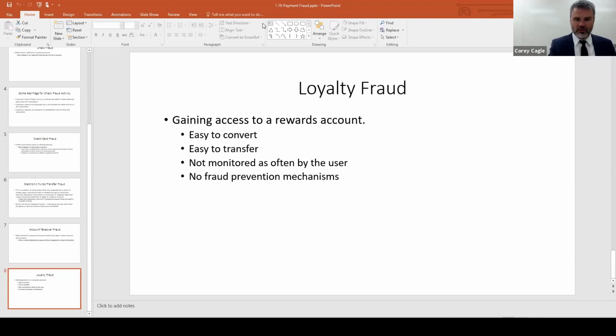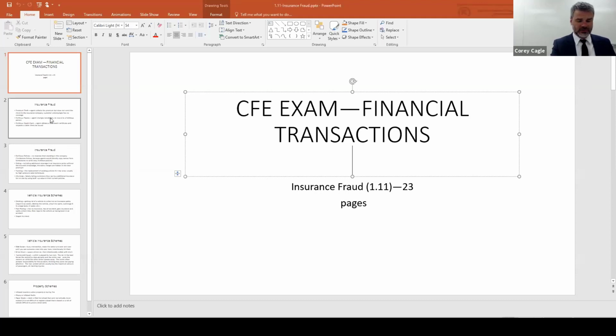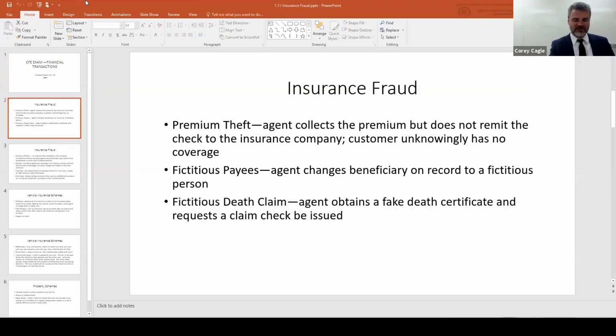All right. One more of these, and then that is it. Okay, insurance fraud. I did get a kick out of reading some of this stuff too. It's short, 23 pages. Anytime something's in manageable chunks, it's easy to do.